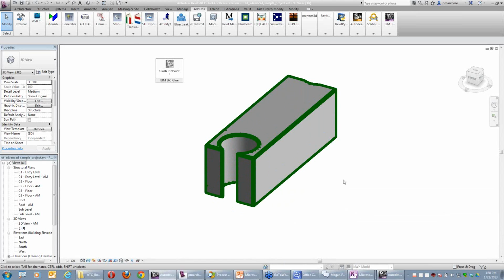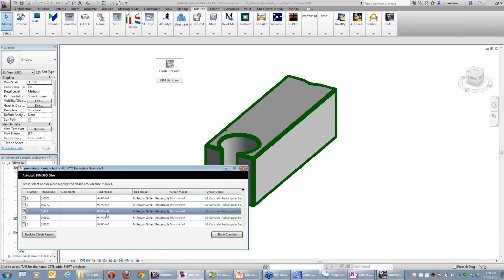If I had the other file linked in and turned on, I'll be able to see both of the pieces of information inside of here. Because it does understand that there's something from my HVAC file, that's a return grill, in addition to my structural element. But since I don't have that other file turned on at the moment, I can't see it.